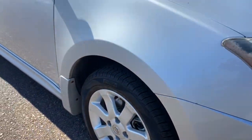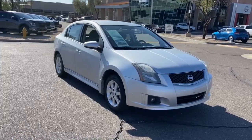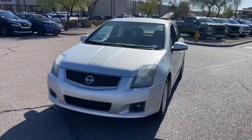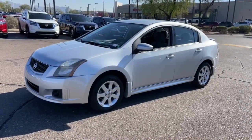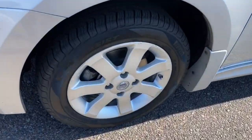The following are some of this vehicle's highlighted options: keyless entry, fog lamps, steering wheel audio controls, aluminum wheels, alarm, electronic stability control, rear spoiler, traction control, intermittent wipers, tire pressure monitoring system.